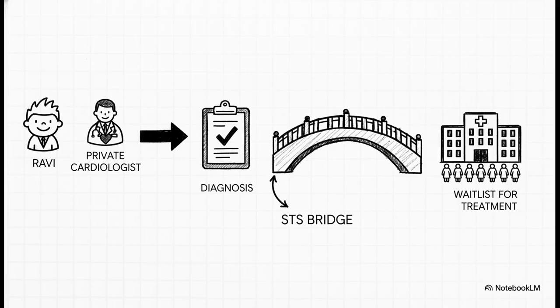A few months go by, and Ravi needs to see a cardiologist. He uses his STS to get a private appointment and gets a diagnosis: coronary artery disease. And with that diagnosis confirmed, he was then able to get on the public wait list for the actual treatment he needed. It's a perfect example of using STS as that bridge to get into the public system.